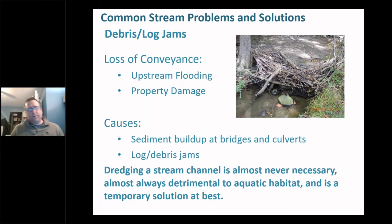Another issue we sometimes get called out for is debris or log jams. So basically, the problem with debris or log jams is they can potentially cause upstream flooding, which could lead to property damage. It could also cause the stream channel to divert, which could lead to property damage from erosion as it tries to flow around the obstacle. This could also be logs, what we typically think of, but it could just be sediment buildup at bridges and culverts, especially smaller culverts.